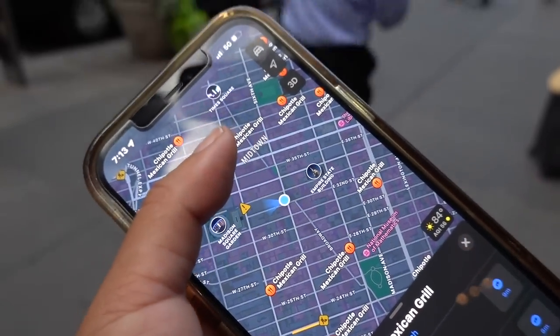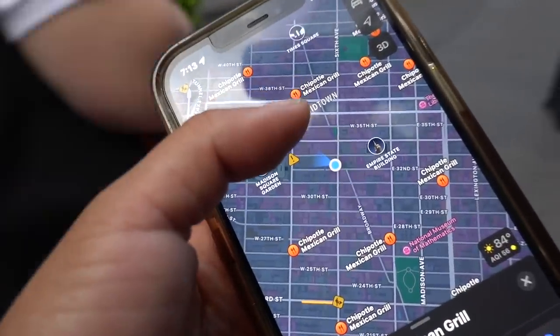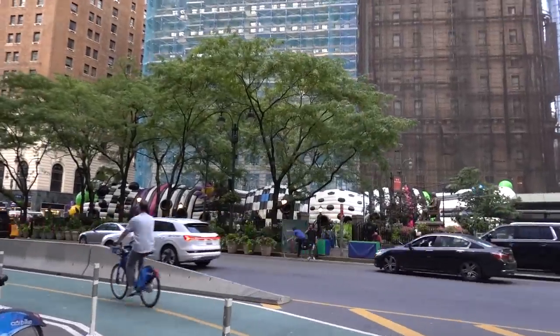So let's walk to West 38th. All right, we're gonna walk up to West 38th and Broadway. So what's on West 38th and Broadway? All right, come on, let's go. Y'all, I don't know what this is across the street, but it looks very interesting.